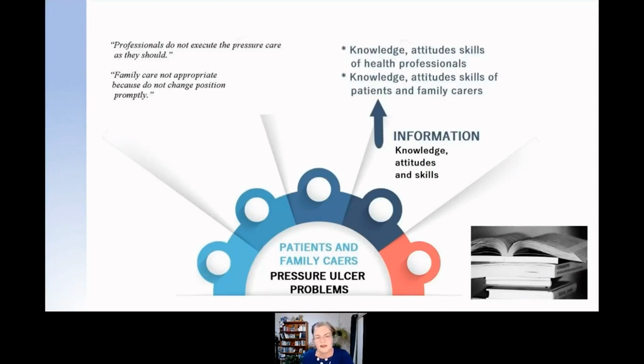So the information theme identified the concerns that patients and family carers have regarding the knowledge, attitudes and skills of their health professionals. And this reflects what we saw in the quantitative data, that patients are interested in quality improvement initiatives. But patients also identified their own lack of knowledge and self-care abilities and noted that this was a big problem for them.